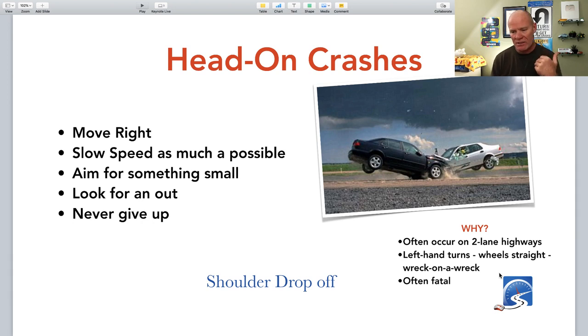Head-on collisions used to be fatal, not so much now with airbags and seatbelts and side impact bags and those types of things. So vehicle automotive engineering has reduced the chances that you're going to be killed in a head-on collision. However, think of quality of life. Are you going to be maimed? Are you going to lose a limb or something like that? So, you don't want to be involved in a head-on crash.